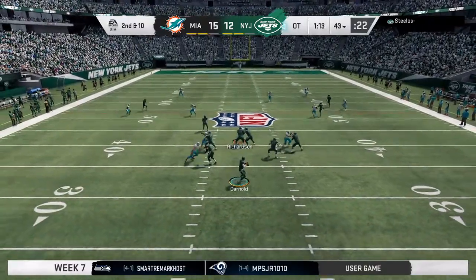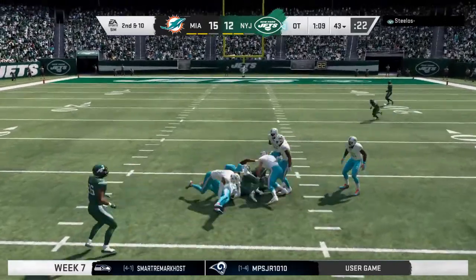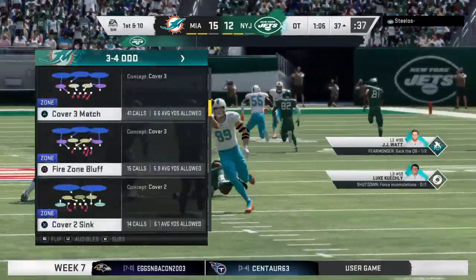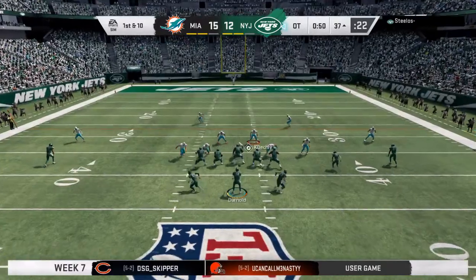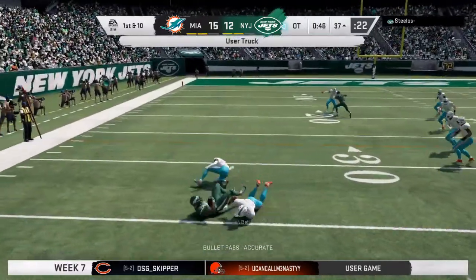Looking to throw on second down. Darnold. And Anderson's got it. And they'll get this well past midfield before being stopped just before the 35. That one a gain of 20 and a first down. So now 1st and 10 as they've crossed into Miami territory at the 37-yard line.